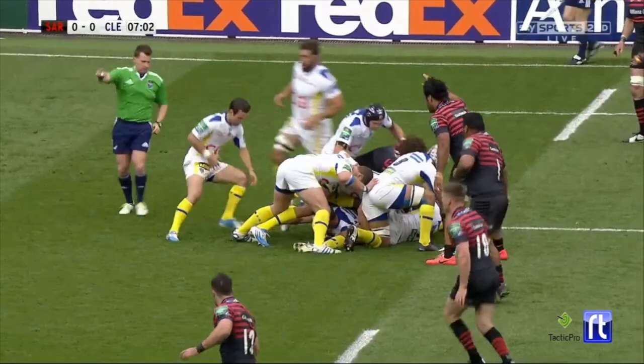And if you look at Owen Farrell that you highlighted there, he's having a look to see what Clermont are looking to do next. And he can spot and he can anticipate that the only option they really have is Brock James in the pocket. And there's not a lot of option outside him. So he's going to look to kick.